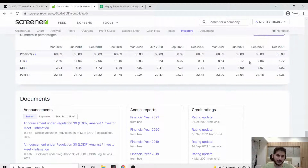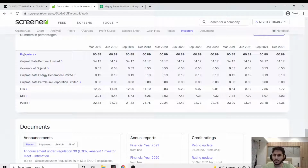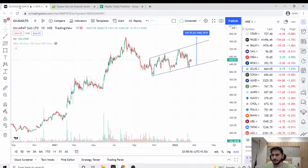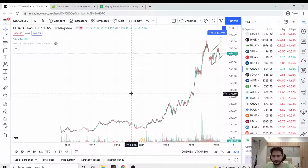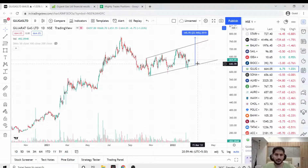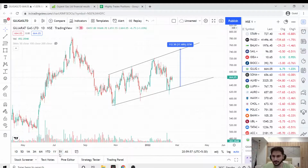Yeah, plus FIIs have been reducing their position here. The DIIs have sort of maintained the position. The public holding has been pretty much the same. It is in a good momentum, that's for sure. Plus, gas prices are going up across the globe. Commodity inflation is happening. So I'm not really sure. It doesn't really interest me, this chart. If someone else wants to do their analysis or someone agrees with this short-term trade, then I think they should take it. But I'm really not interested at this point.